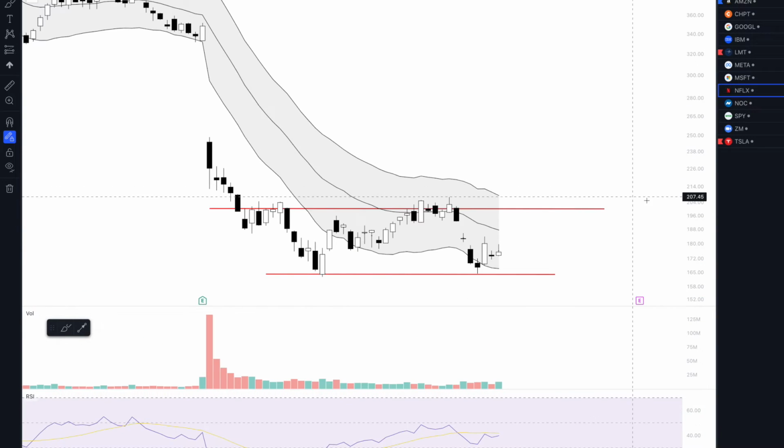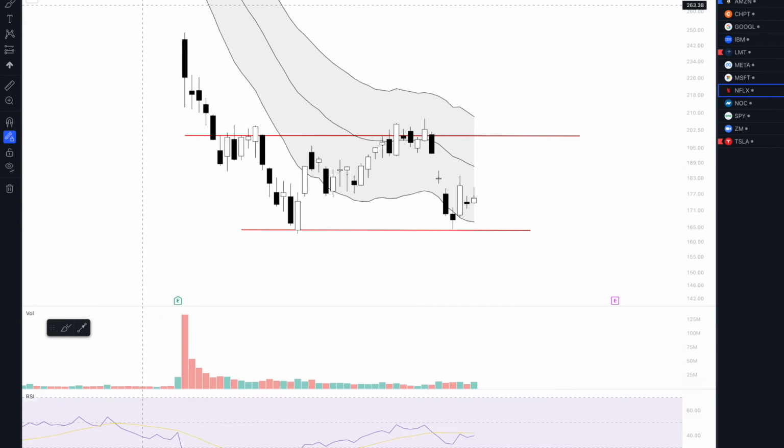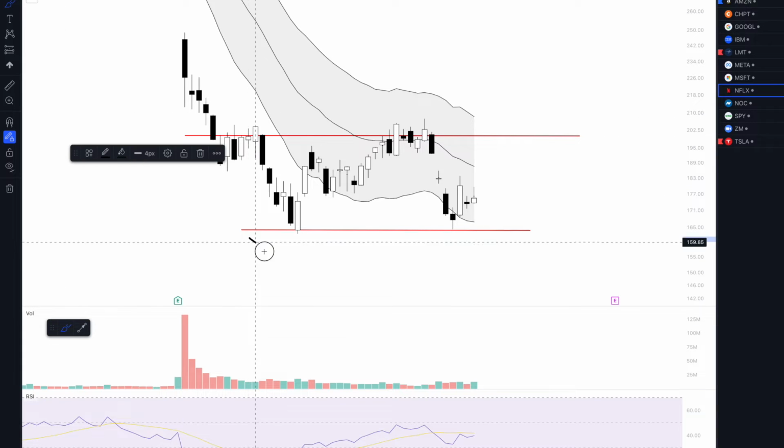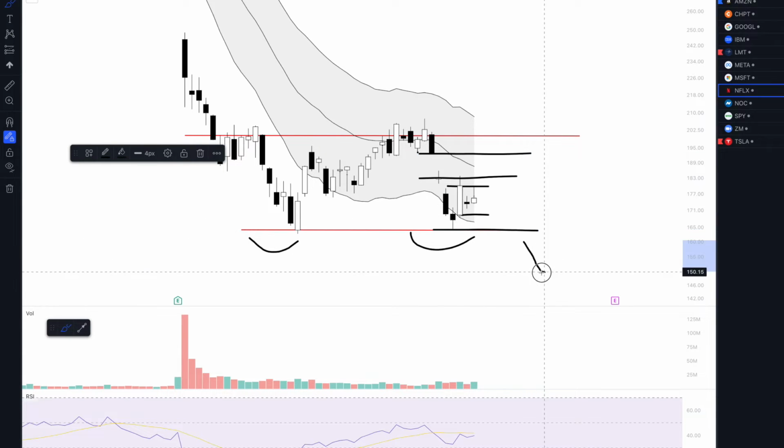Next stock on the list is Netflix, looking very, very similar to Google with a double bottom pattern, as you can see here. So we've got the first bottom and then the second. We are currently consolidating with quite a few inside bar candles upon this. So we are looking for a break above 180 for a move, possibly to start filling these gaps around 183, and then maybe a move back up to 192. If it breaks down of 170, we are looking to break the double bottom around 163 and then further downward movement.